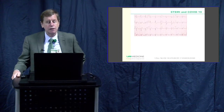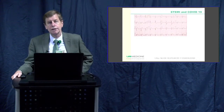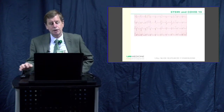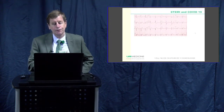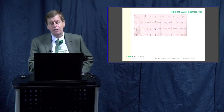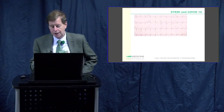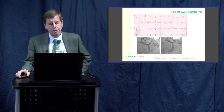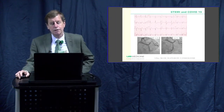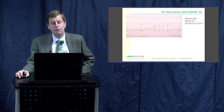This is an example of an ECG from that study. You can see here classic findings of an inferior myocardial infarction with ST elevation inferiorly, ST depression in leads 1 and AVL, and also in the anterior leads. And you can see the inferior ST elevation actually extends around to V5 and V6. So you might be thinking about a large right coronary artery or perhaps a circumflex. In this particular case, you can see the distal circumflex is obstructed. So this was an ordinary STEMI who happened to have COVID-19 as well.